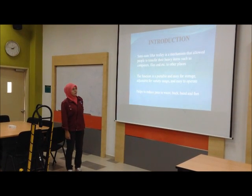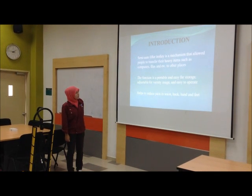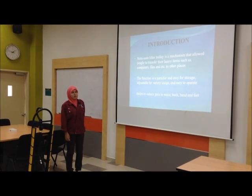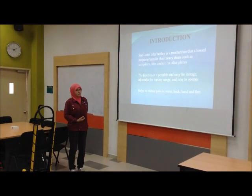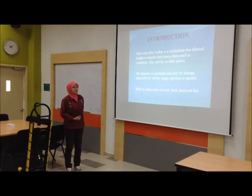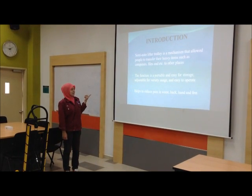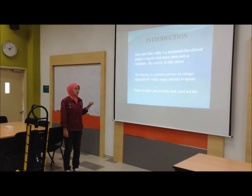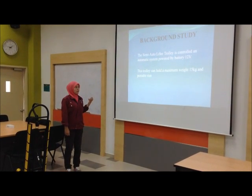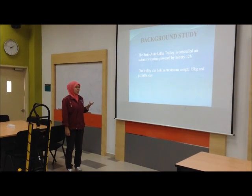A semi-auto lifted trolley is a mechanism that allows people to transfer their heavy items such as trolleys, computers, files, etc. to other places. Second, the function is portable for easy storage, adjustable for various usage, and easy to operate. Thirdly, it helps to reduce pain in the waist, back, hand, and feet. It means that when we use it properly, the trolley can prevent people from having back injury.